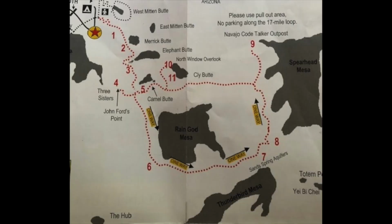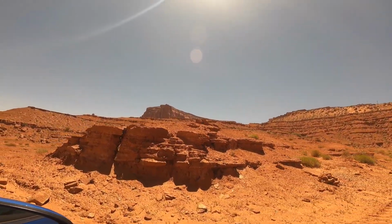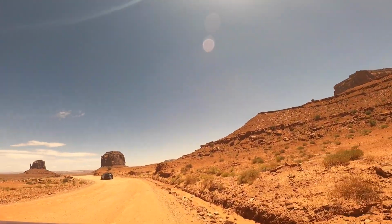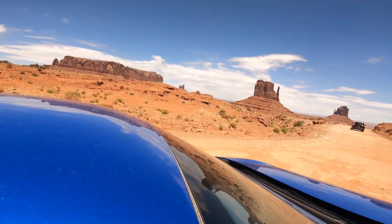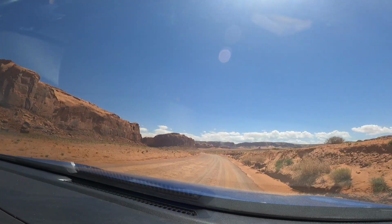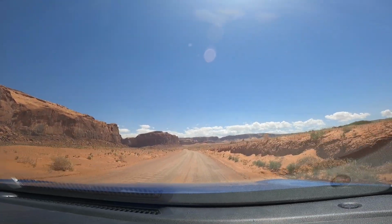This is the image from the brochure that shows the 17-mile loop drive. We mentioned we arrived from Farmington. We drove over in the morning, and then we arrived just after lunch. And we were able to do the 17-mile drive before we checked into our cabins. So the drive itself is beautiful. Yeah, you feel like you're on Mars. The geography out there with the various mesas and buttes and rock formations is just amazing.